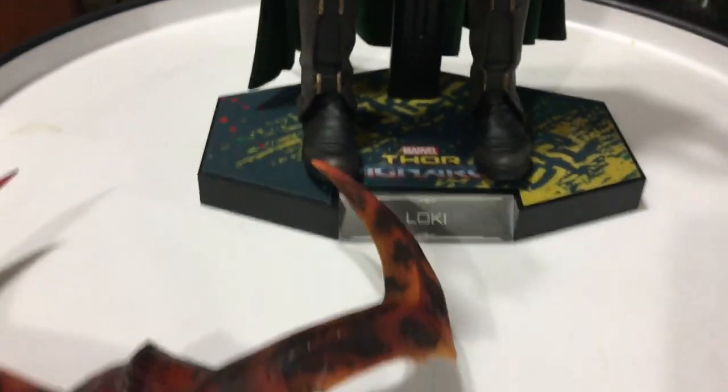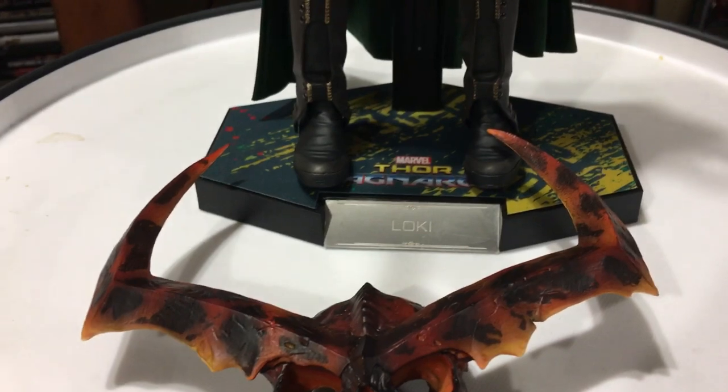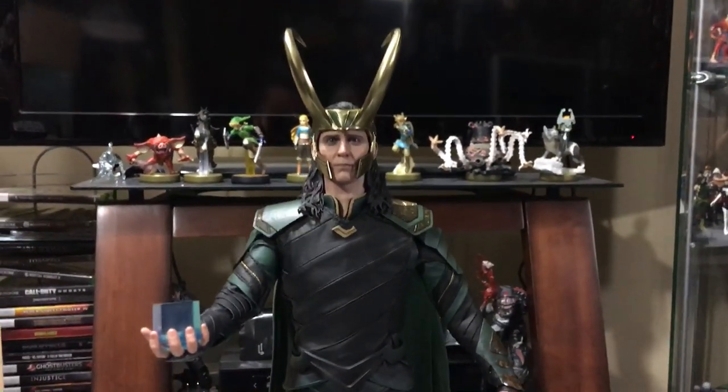Can I tell them something? Oh, hold on one second. Can I tell them something? Okay, what are you going to tell them, Sienna? So Loki doesn't look good with the horns, so I like him without the horns in the movie.